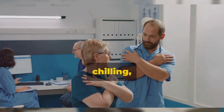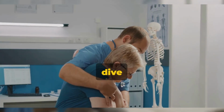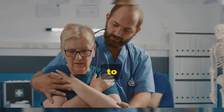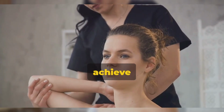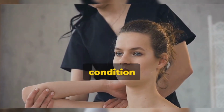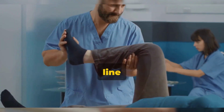Frozen shoulder might sound chilling, but its treatment options can bring warmth and relief. Let's dive in and explore these options. The primary aim of any treatment is to alleviate pain and restore normal range of motion. The route taken to achieve this can vary from person to person, depending on the severity of their condition and their personal health status. Physical therapy is often the first line of defense.